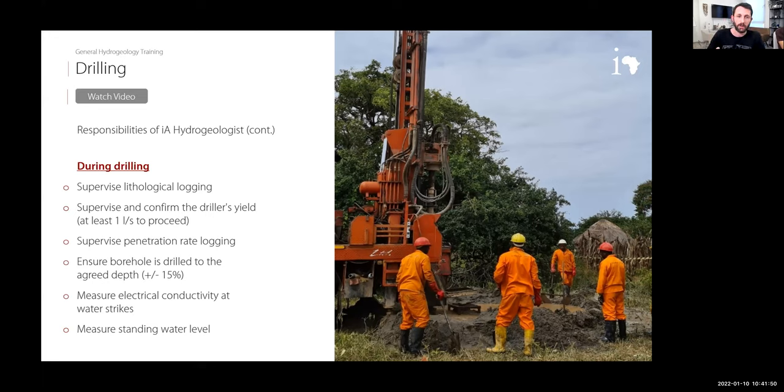So during the drilling, the responsibility of the hydrogeologist is, first of all, some of the things that are written here are not being performed by you, okay, as the supervisor. It's being performed by the contractor, but it is on you to supervise. And what does that mean? To supervise means to make sure that it's happening, that it's taking place, and to confirm that it's being done correctly, and that it's being recorded properly, okay?